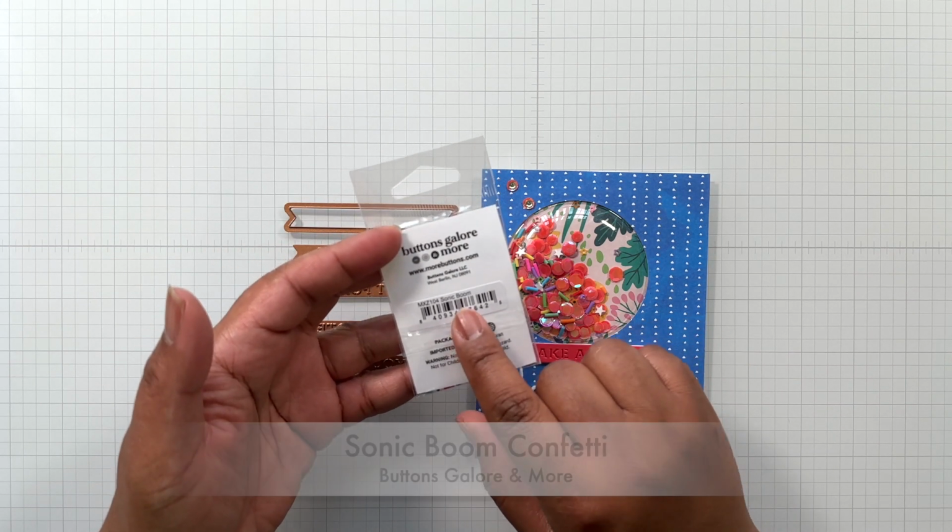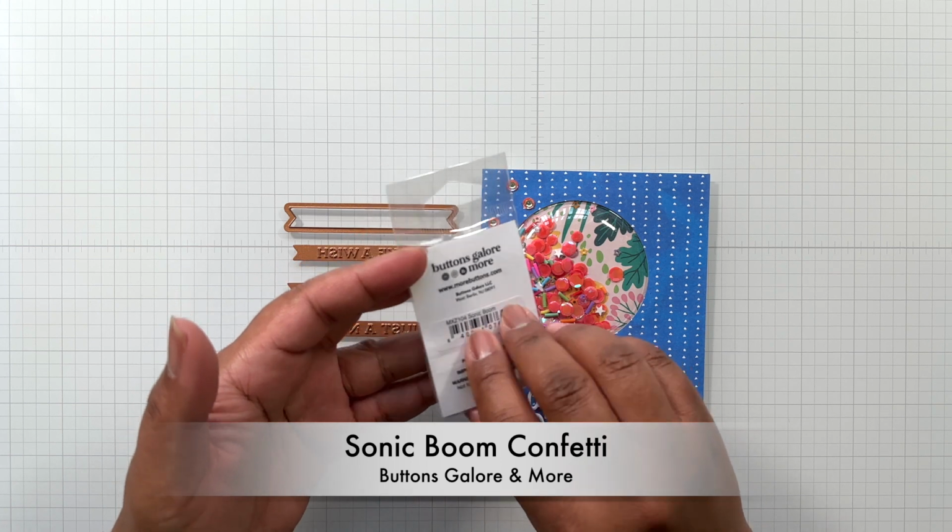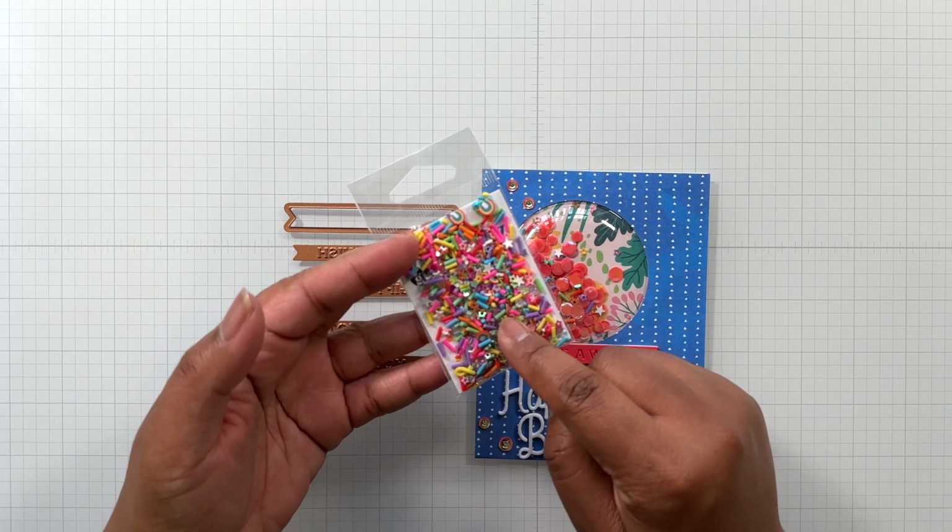Also in here, along with the day 9 confetti, I have this. Spellbinders carries the Buttons Galore and More. This is the Sonic Boom. Isn't that great for a birthday?